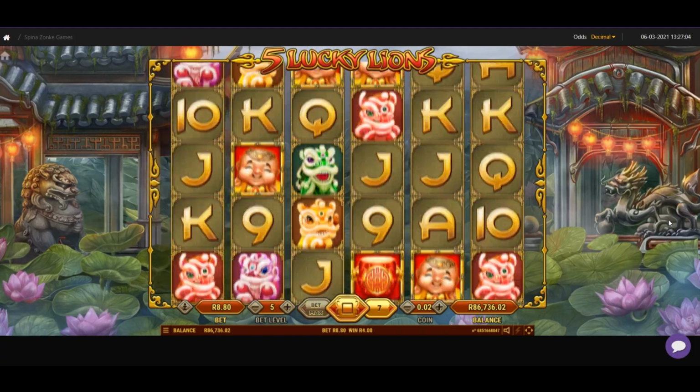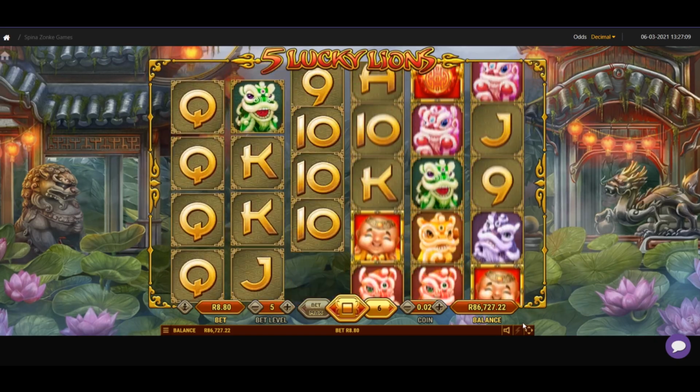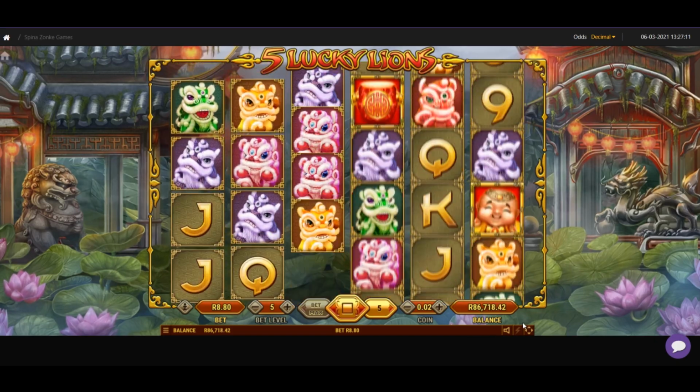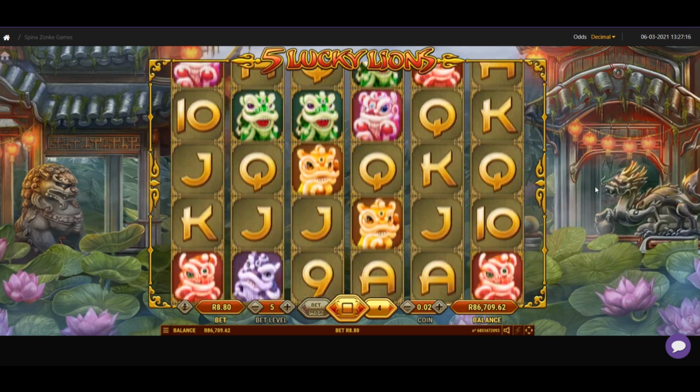I like this symbol guy. Whenever he claps, I'm getting money. So I need to see this guy more often. Alright, so we've got 5 spins left here. Do we get 3 of these? No, we don't. Okay.